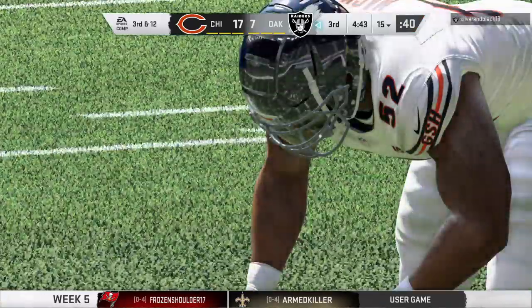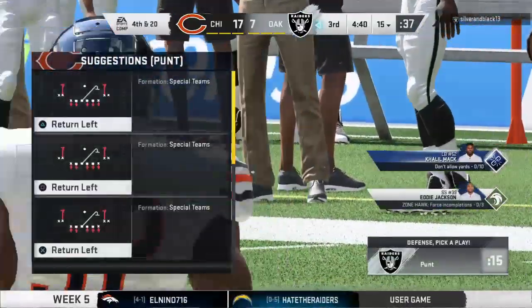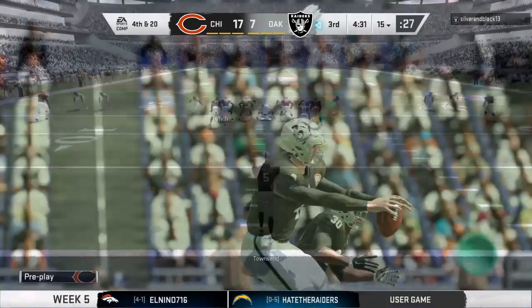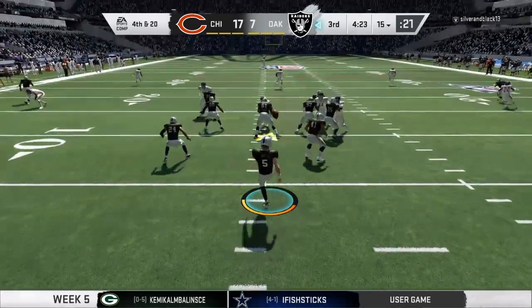Oh, the pressure too great, and he goes down once more. Khalil Mack has now recorded 10 sacks on the season. A rough couple of weeks for the man under center. 5 sacks last week, 4 now this week.